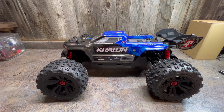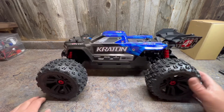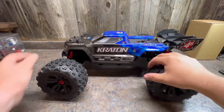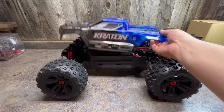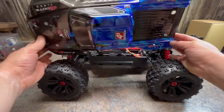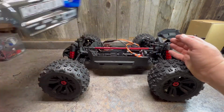Anyway, we've seen this thing. We got 17 millimeter wheels, big humongous shocks. Let's pull the body off and see what's inside. I would say I am glad I went with the blue. I'm not sure I'm a teal fan. The last Arrma I had was a teal type body.